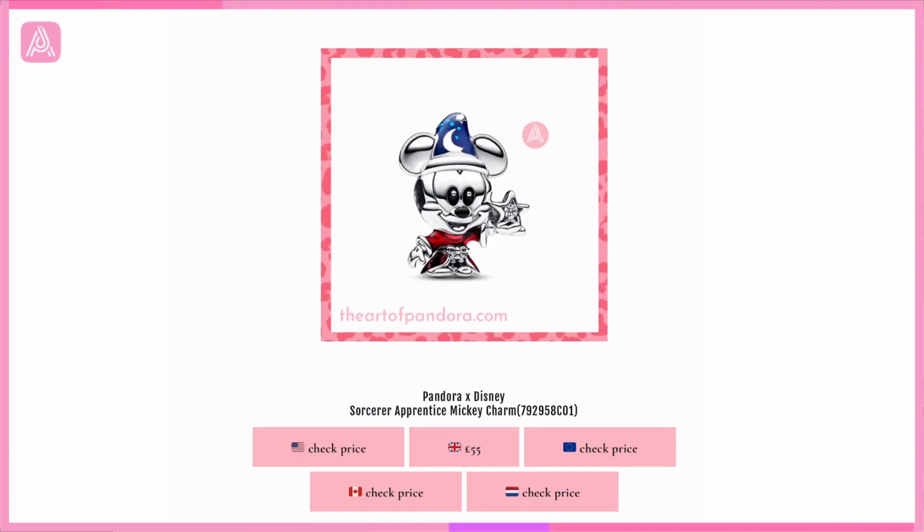Speaking of our Fantasia type of Mickey Mouse, you've got the Pandora Disney Sorcerer Apprentice Mickey charm. You can see him in his gorgeous little sorcerer robe with a red transparent enamel detail. You've got the black enamel detailing for his eyes, his cute little smile, his trademark gloved hands. He's holding up the star with the crystal, and his hat has the moon and the stars, just like that sort of Fantasia design. So I think it's gorgeous. I think it's going to be a very popular charm, this one.